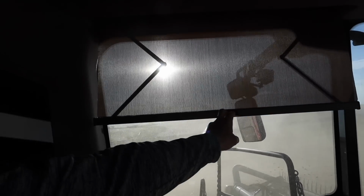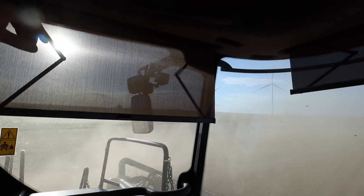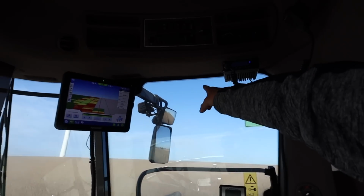Whoever thought of putting these inside the cab was a smart cookie. I just want to know why there's not one over there.